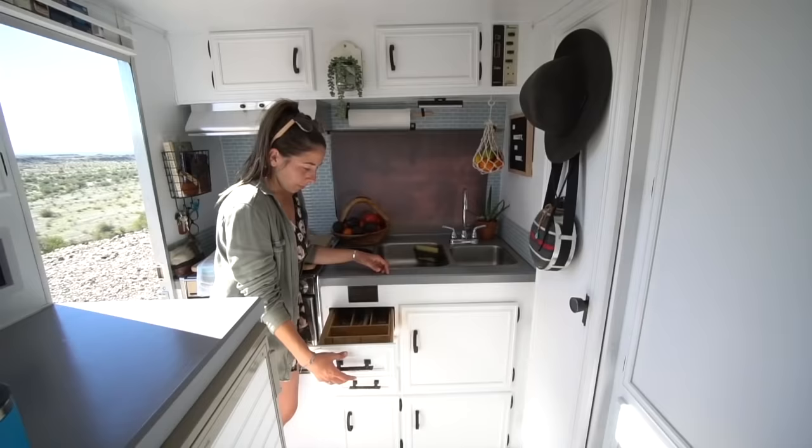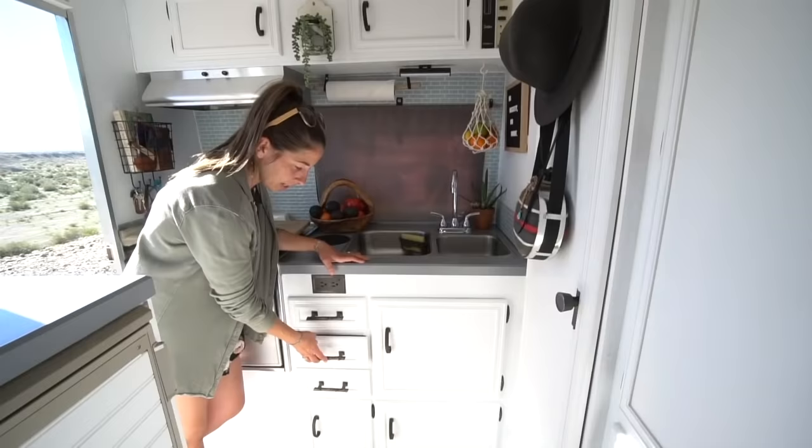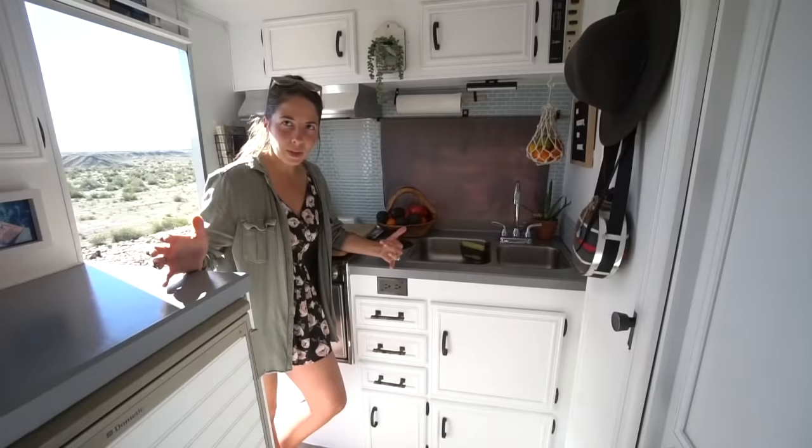And I have way more storage in this thing than I have need for, which is cool if I feel like getting more stuff. I don't know, but I'm finding that I'm just constantly rearranging things. Well, I did that in a real house anyway, but just to make more use of my space. But all of that is kitchen stuff.